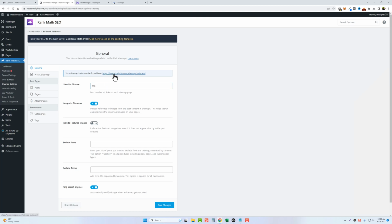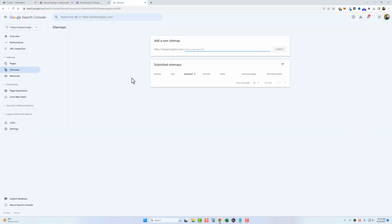And then right here is your sitemap URL. And what you want to do is copy this last part of it that's after the slash. Go back over to your sitemaps and paste it in this box and then submit. You may get a message that says couldn't fetch. That's okay. It will update and show that you do have posts later.